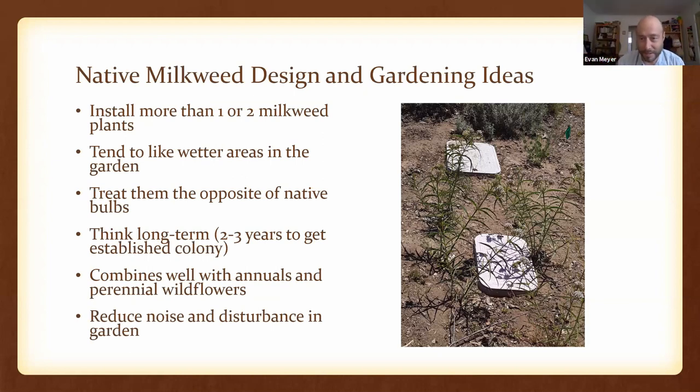And so we're talking about design, right? For me, my take on this is that the native milkweeds are definitely best in a naturalistic kind of planting, like a meadow planting, or the type of plantings that are becoming the new modern style, which sometimes they call the new perennial style that Piet Oudolf has made famous, or the new American garden style. And that's where I think they really work.